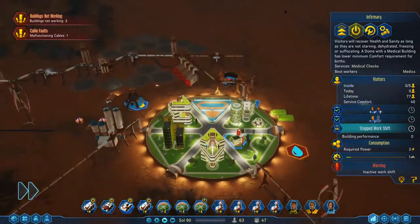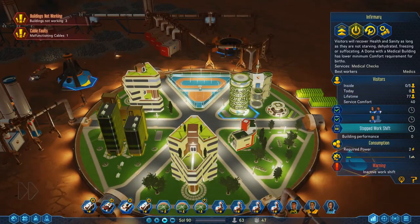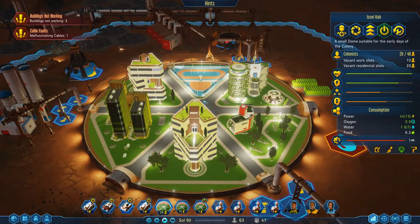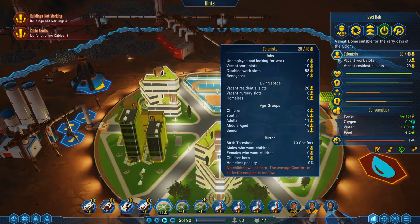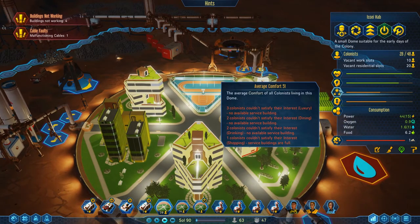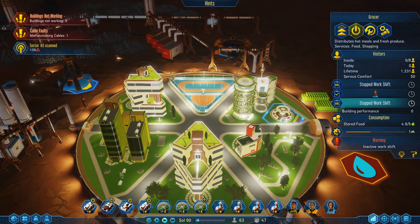Let's let that run. Another thing I'm looking at here is this dome. Is this dome comfortable enough for people to be having children? Let's have a look. No, it's not comfortable to have children. Why not? Luxury services are not available. Sector scanned. Dining is not available. Dining should be available. No, dining is not available.